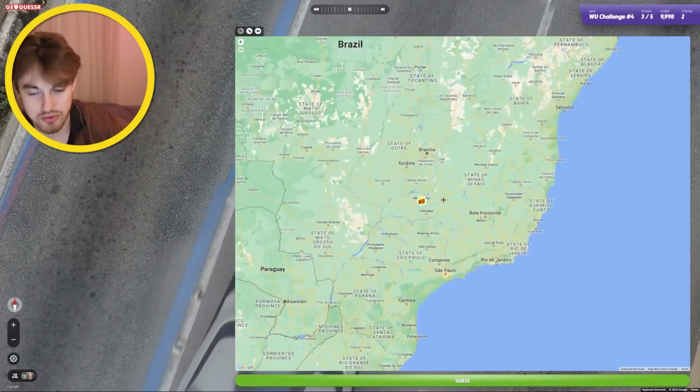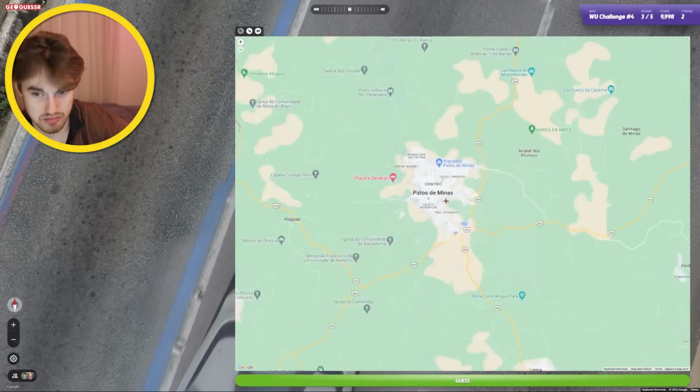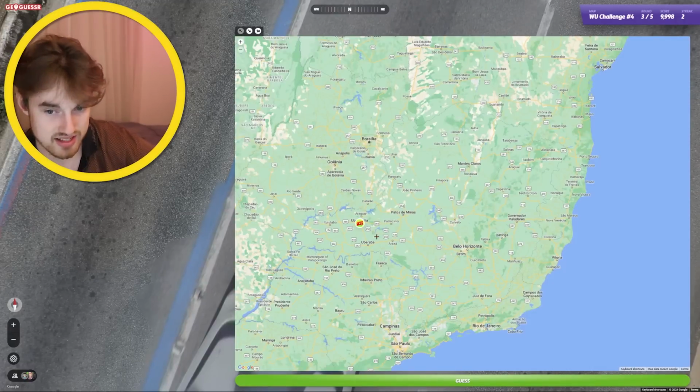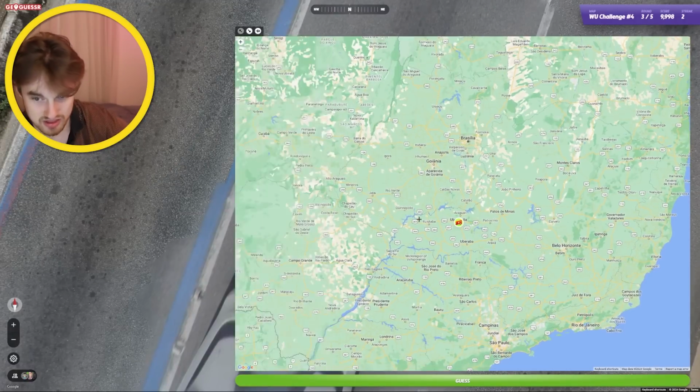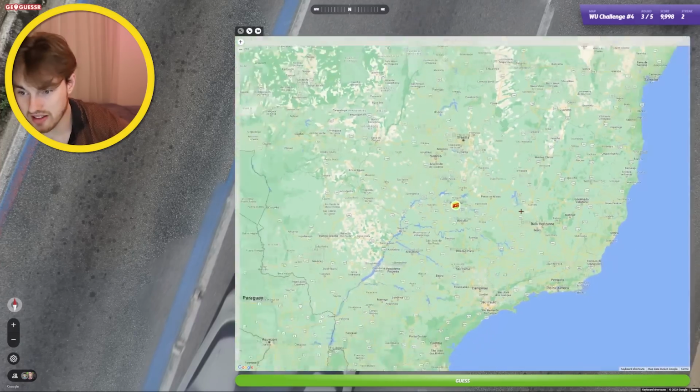It's just not. 3-4 area code. I'm pretty sure should just be this area here. Patos de Minas. Also, there's no divided road at all in this city. It would have to be this, or this, and none of them have anything like it. No divided road going at this angle that we have here. Not in the slightest. I don't think we're getting this, which is crazy.